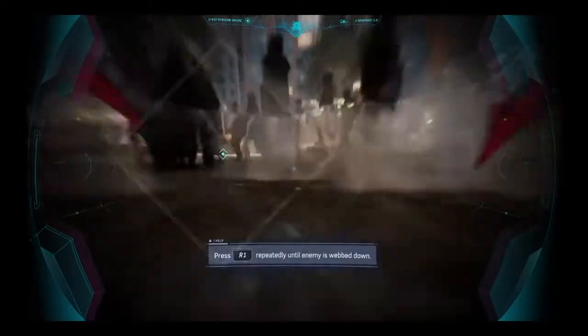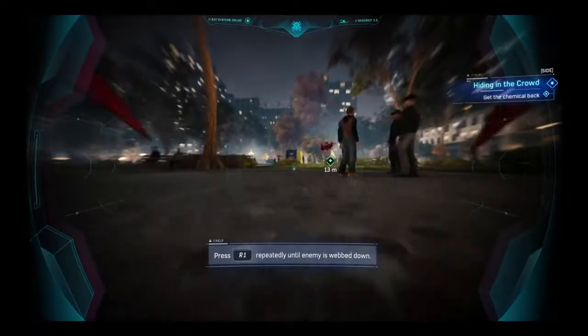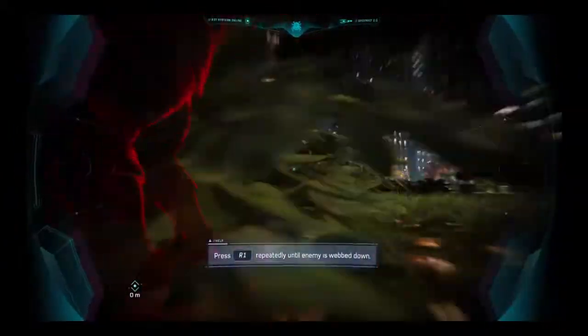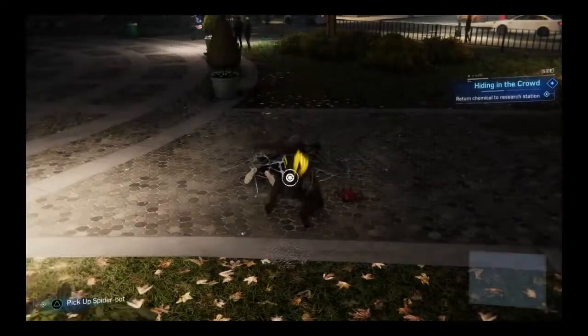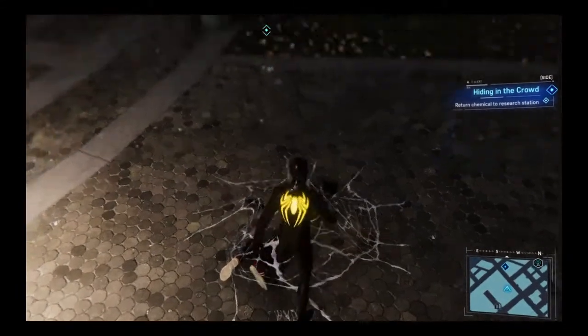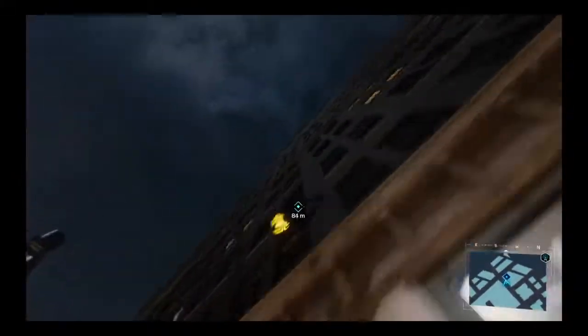End of the trail. He's in this crowd. He's running. Gotta wrap him up with a web burst. Got it. Now I just need to return the fuel to the station. This little spider bot's useful. If I can ever find a way to make them cost-effective, they'd be a big help.